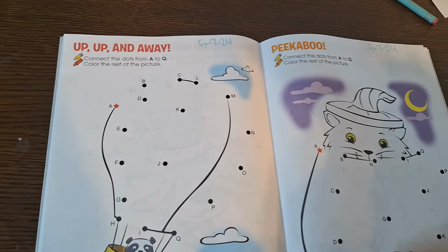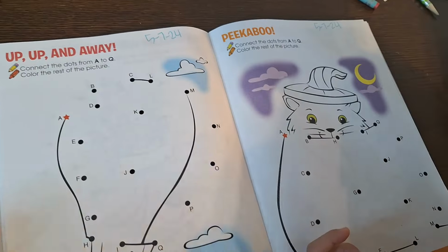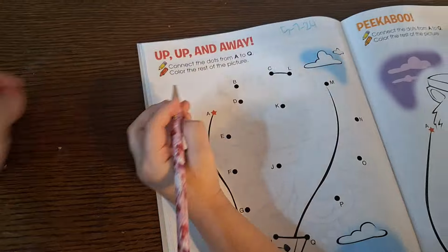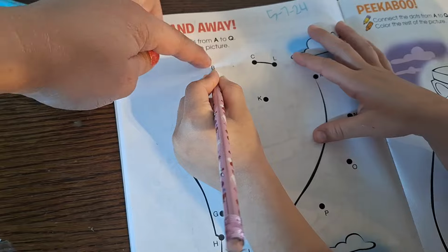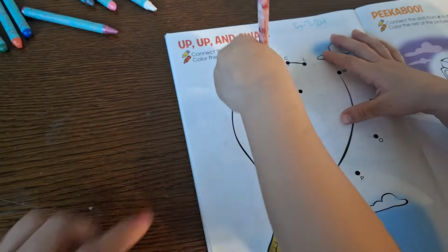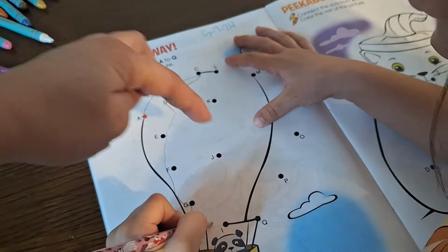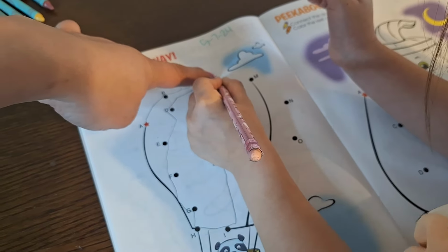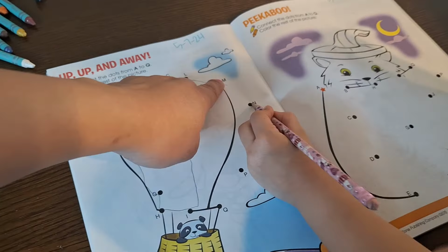She will be working only on two dot-to-dot pages today. She has to connect these dots, and then she colors it. So let's start with A. A, B, C. A, B, C, D, E, F, G, H, I, J, K, L, M, N.